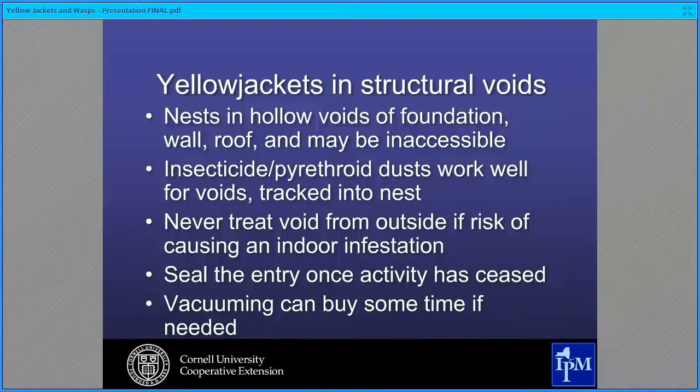Usually the most practical thing that can be done is, as Mark indicated, an insecticidal dust. Be aware, though, especially if you're using a dust like the plant essential oil dust, which doesn't have as quick a knockdown, to ascertain as much as possible if there's any way you might drive the wasps inside from the wall void. Also, once the activity has ceased at the nest, be sure to close that entry hole so that another queen may not use it. Vacuuming, as we already indicated, may buy you some time.